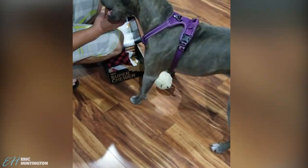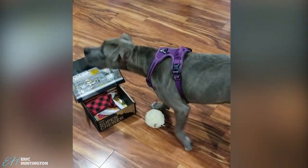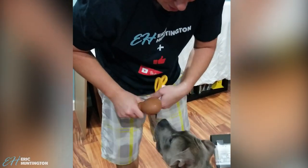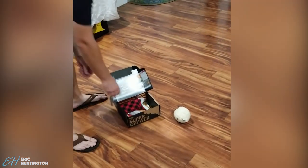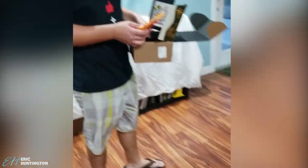Look, it's a drumstick. Drumstick for Thanksgiving. It's pretty thick. Let me cut this off. You hear how hard it is on the hardwood. It's solid. Chew on that. Get it, girl. You don't know which one she wants. All right, so two chew toys. Hang on, let me pull it out of here. Those are two chew toys.